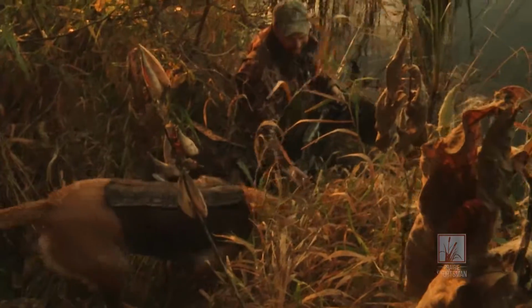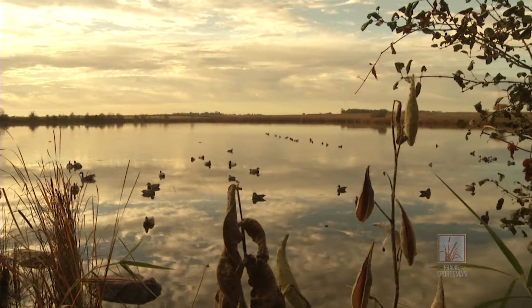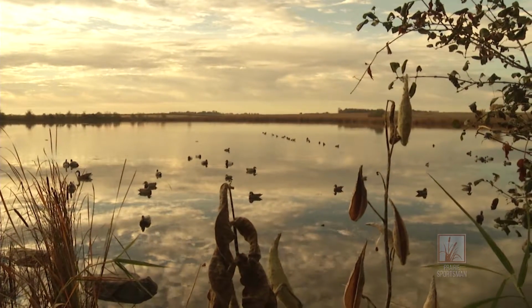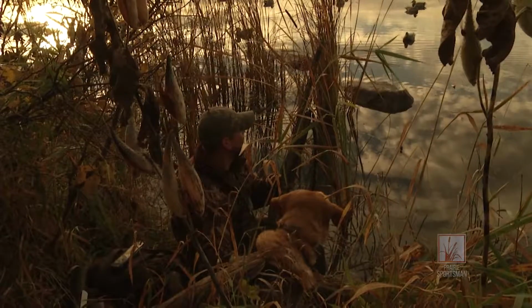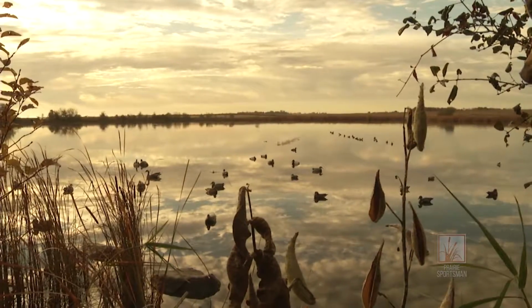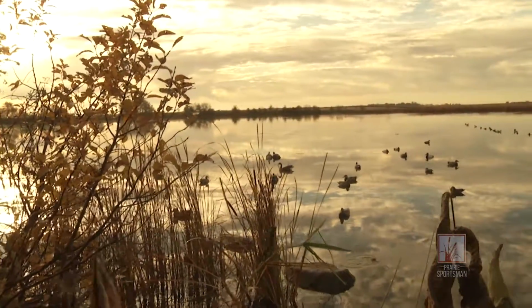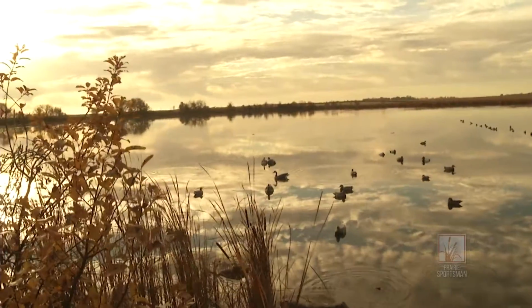Good girl. Coming right down the decoy line. Good shot. Got their ducks. Oh, another great shot. Woo!